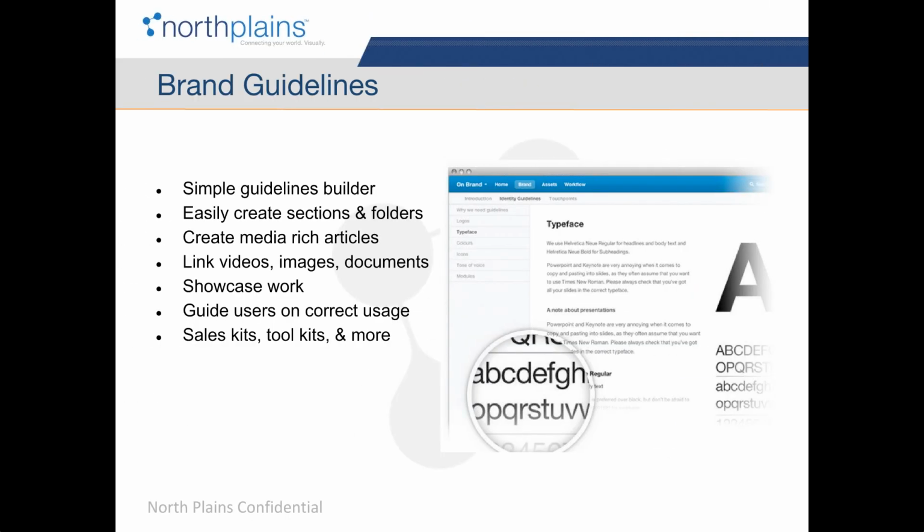As I previously mentioned, the brand guidelines is really what differentiates brand asset management from digital asset management. It's adding value to the binary assets that are within the system that you typically don't get with a digital asset management solution. So giving context to the assets that are there, giving guidance on how best to use them, how other people are using them, what to do, what not to do, and providing a starting point for your users to go in and to understand the brand itself.